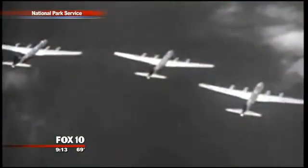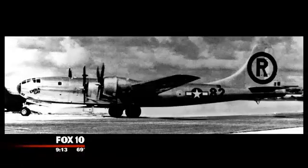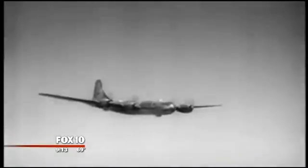The B-29 bomber was the most advanced built for the U.S. military during World War II, flying higher and further than any bomber of its time. It dropped the atomic bomb on Japan. And when the war ended, one B-29 was converted to test guidance systems for early nuclear missiles.